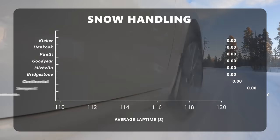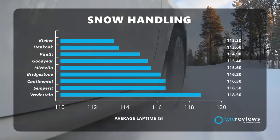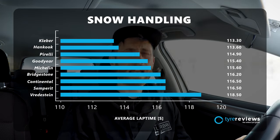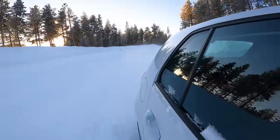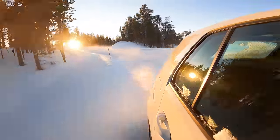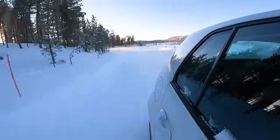In second place, and not a surprise and not a new tyre, is the Kleber Krisalp HP3. Krisalp? Oh, I'm really sorry. HP3. Now, if you've been watching tyre tests the past year, you'll know that this tyre is often one of the best in the snow. It might not be the newest tyre, it might not be a premium tyre, it might be a sub-brand of Michelin, but it is very, very good in the snow.